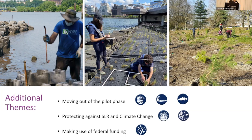Another theme that you'll hear is protecting against sea level rise and climate change. Several of our targets are really on the front lines here, wetlands in particular. We're running out of space for wetlands, and they're bearing the brunt of a lot of the sea level rise. That also goes hand in hand with acquisition. We've lost several of our CRIP opportunity sites to coastal development, and we really need to preserve as much habitat as we can, even prior to getting around to restoring it.